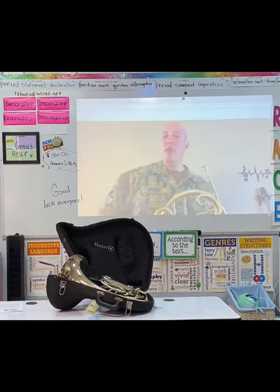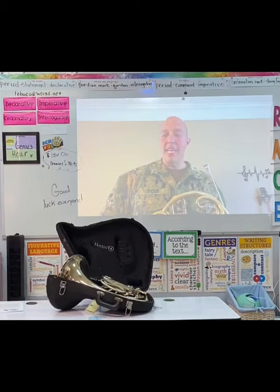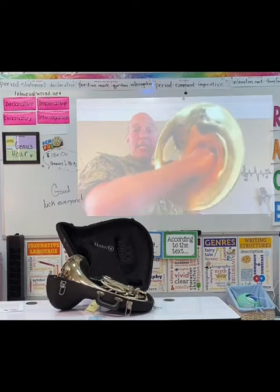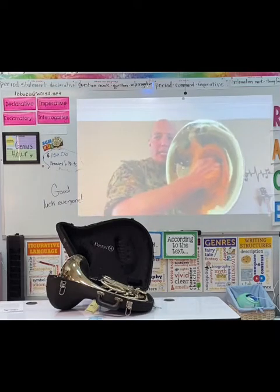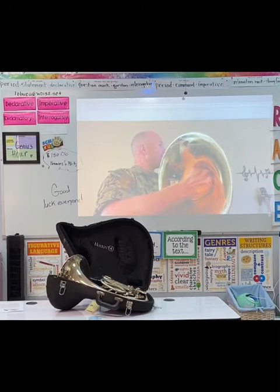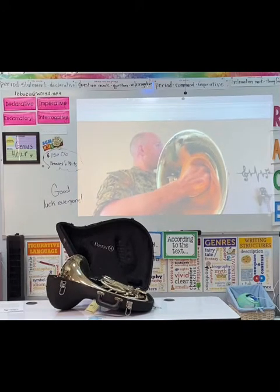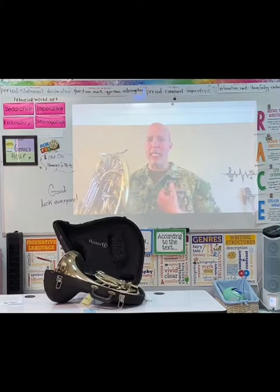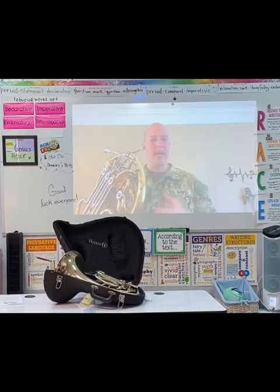Also, one of the very unique things that the French horn has is a sound called stopped horn. That's where I take my hand in the bell and I close it off completely, and I get a very distinct sound. Now this last one is one of the ones I mentioned earlier that really inspired me to play the French horn. I think you'll recognize it.